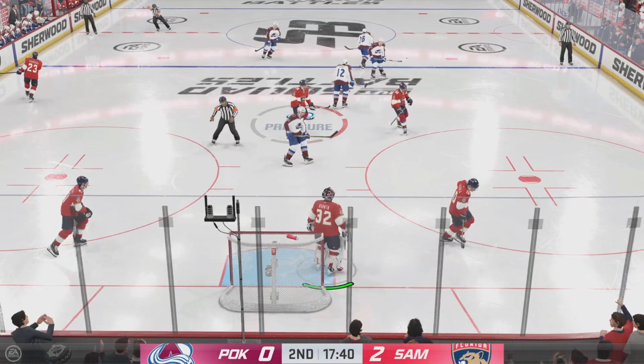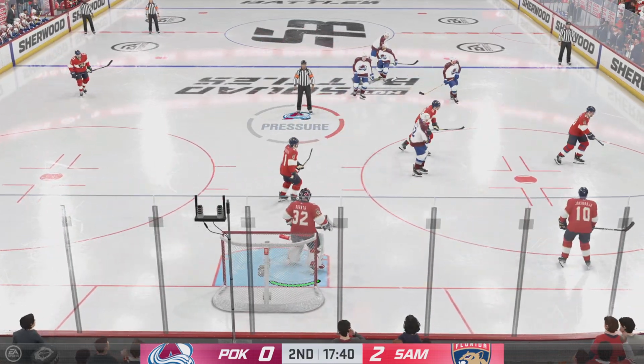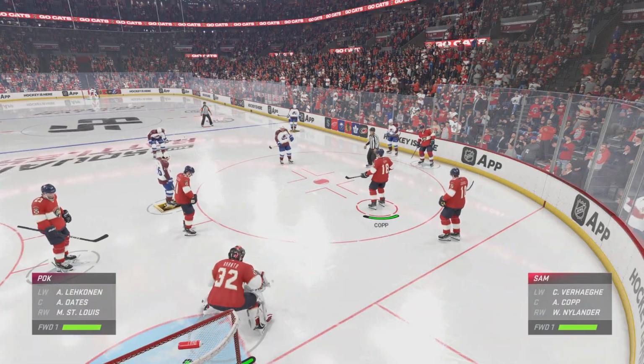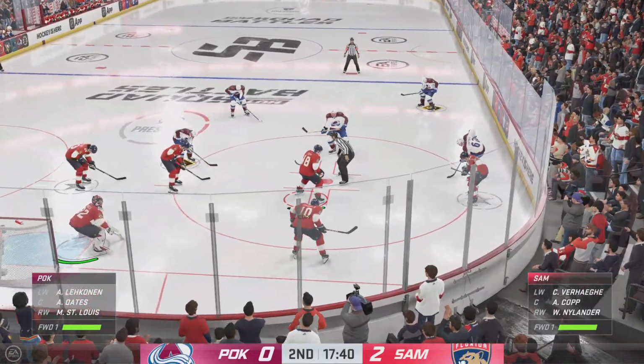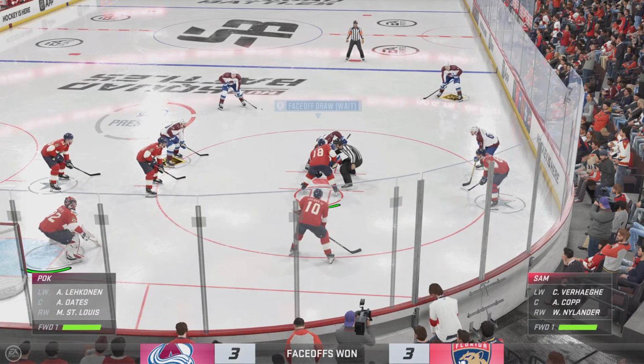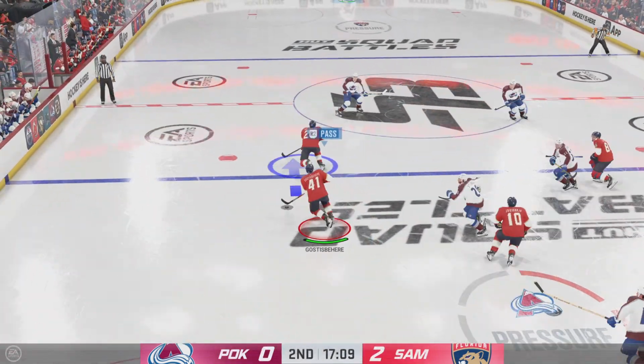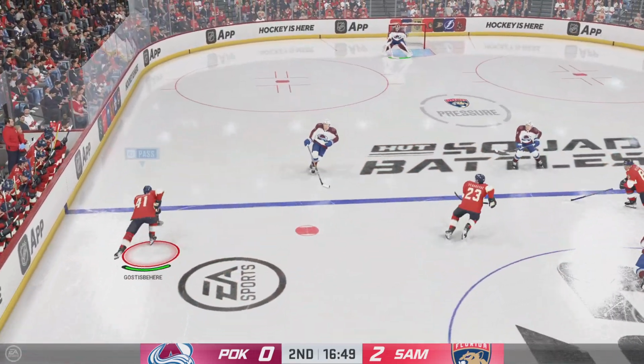Raanta's got the puck and will hang on for the whistle. Well, he hasn't been busy, James, but he makes a key save right there. Really important that he keeps his head and focus in the game. Lots of hockey left to be played in this period. Florida's got some breathing room as they lead it 2-0. Gostisbehere's moving the puck through his own zone.